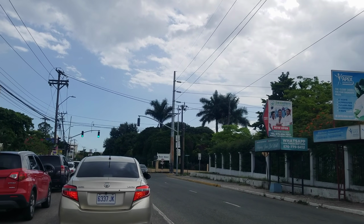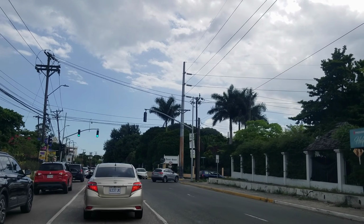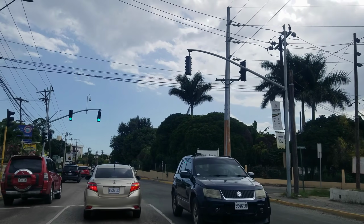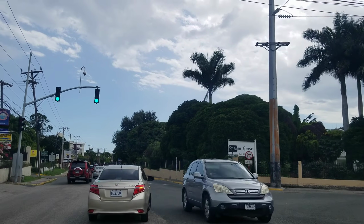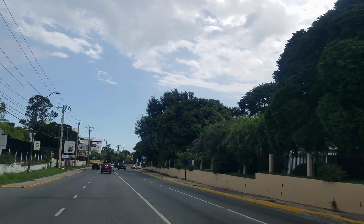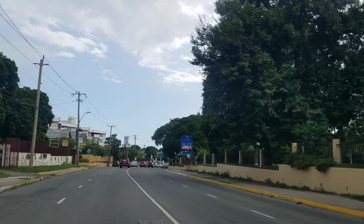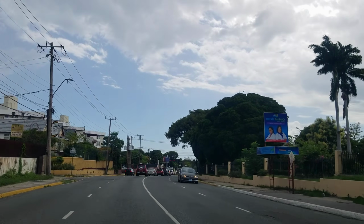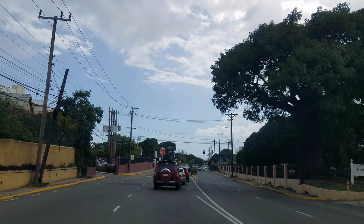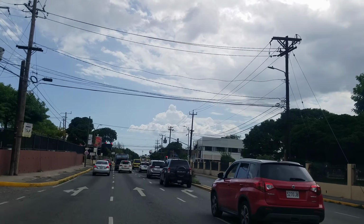Now straight ahead on the right, that is Devon House. And that road that the car just turned down is Kingsway Avenue. Okay, so on the right now is Devon House, which is a very popular tourist attraction in Jamaica. It's one of those old houses that existed from slavery days. They call them great houses. And you can take a tour. It has artifacts, furniture, those kind of things in there.